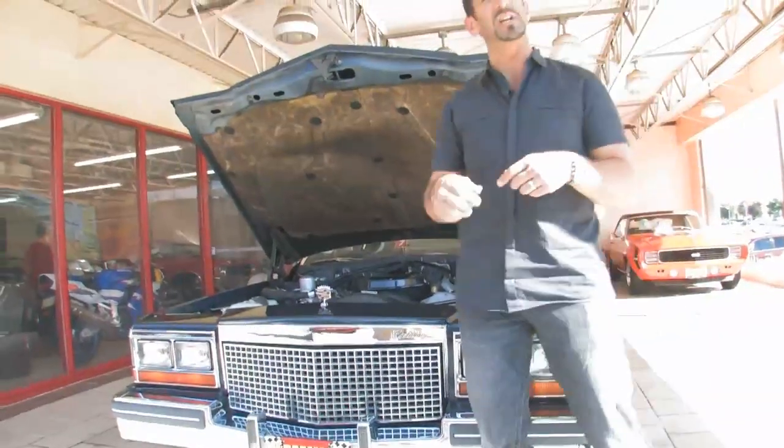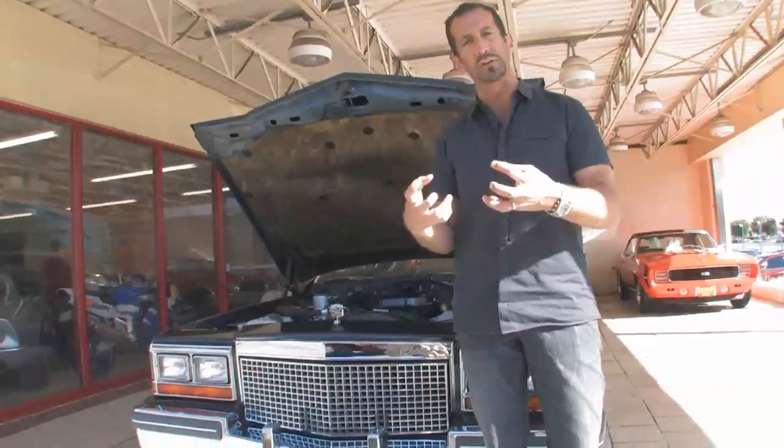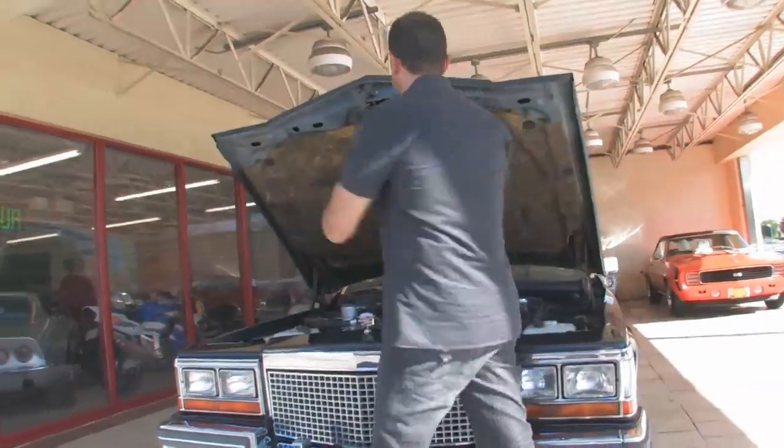Let's check out the inside, because the inside is all original leather. It's supple, it's soft, even the floor mats are original. Let's check it out.